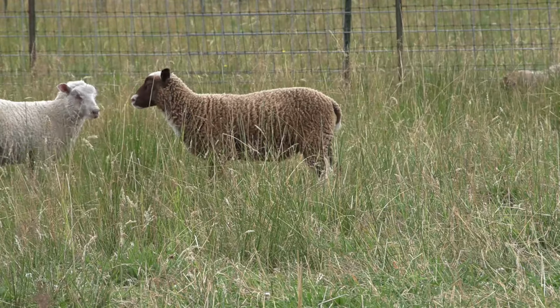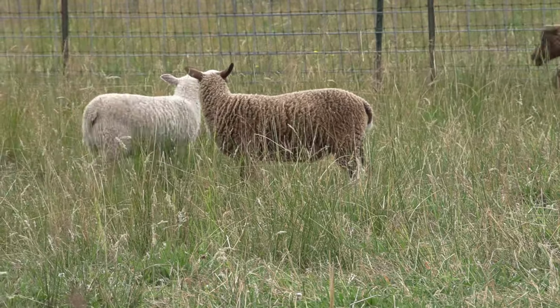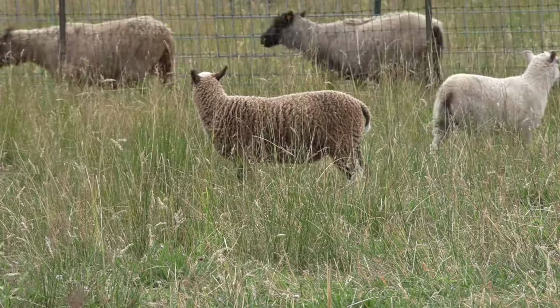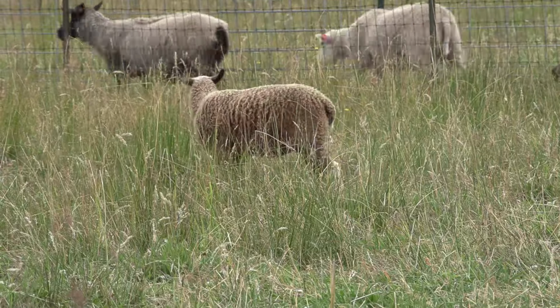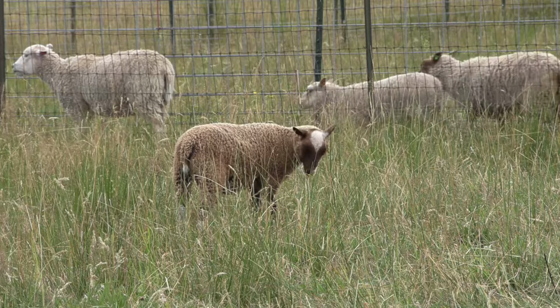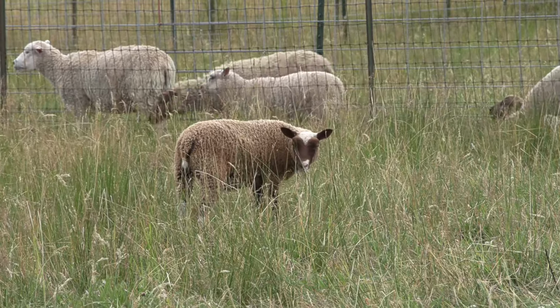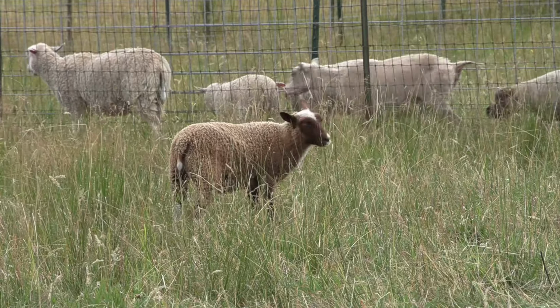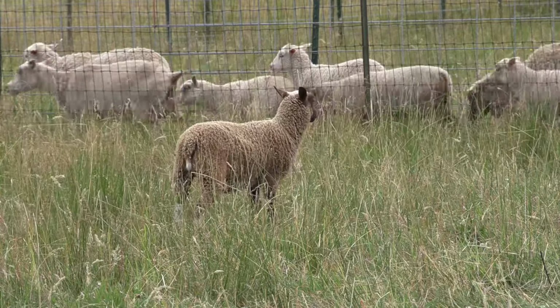So I usually let the lambs go another full year to 18 months, and then breed them then. But then they also have to meet a weight requirement. They have to be at least 50 pounds, I think is what we do. I might have gone up to 60. So I could, in the next couple of years, but we'll see.